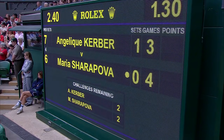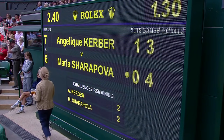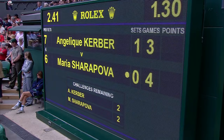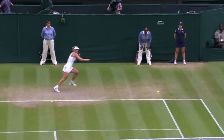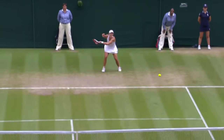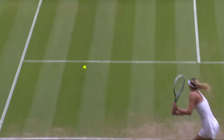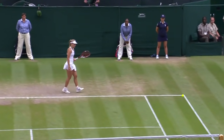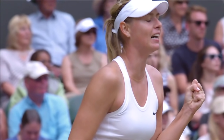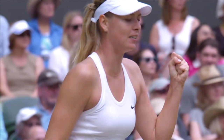First set, Miss Kerber. Well, the last time these two played, last year on clay in Stuttgart, it went to 3 sets. And it may well be heading that way again here on grass at Wimbledon. Sharapova up a break in the second. And what an angle Sharapova was able to get from the middle of the court with that last backhand. And that is a huge break. This huge swing of momentum as well for Sharapova.